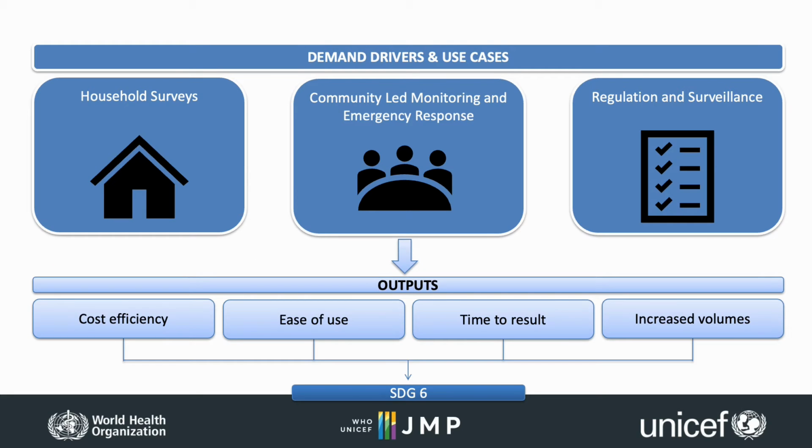The innovation project has been working with industry and developers to communicate what an improved product needs to do. And we've done this using 3 clear use cases. We have the household surveys, such as the multi-cluster indicator surveys that UNICEF and WHO do jointly. We've used community-led monitoring and emergency response, looking at fluctuations in water quality due to rainy seasons, which lead to cholera outbreaks and so forth, but also utilising water communities that are already in the field. And then lastly, looking at regulation and surveillance.